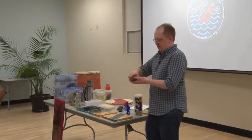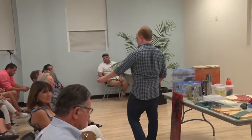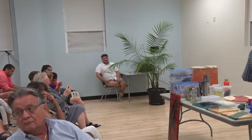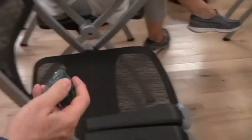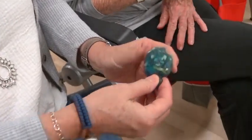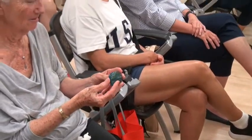So these are some of the little guys that we made for the children. And then out of the bake, that's the first time you bake one of the planks, like what you've got in your hands. Oh, thank you.